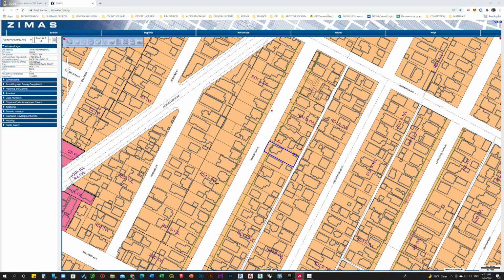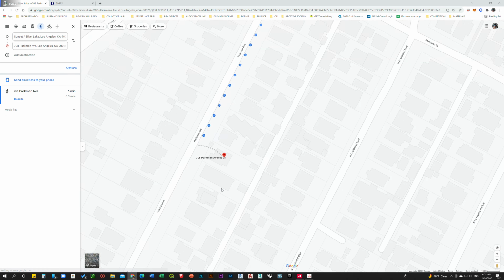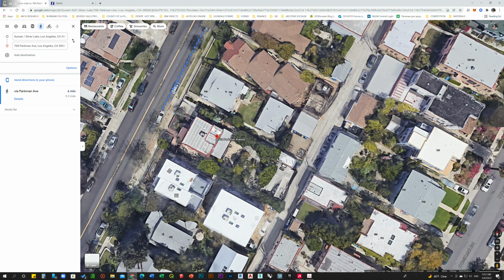Today, we're going to talk about how to do the ADU research in the city of Los Angeles, show some code studies, and also show some layouts that we came up with for this specific project. Now, this is the location for the project, and a basic study for the site from just Google View to see if it's eligible for an ADU or not.